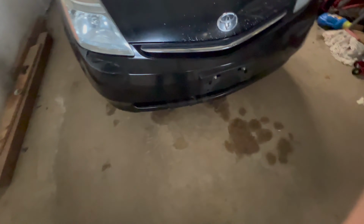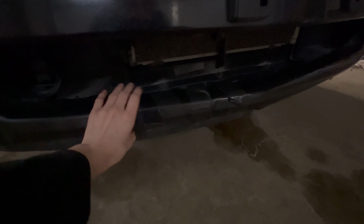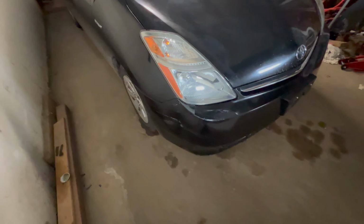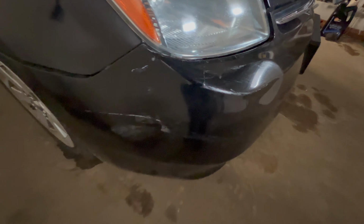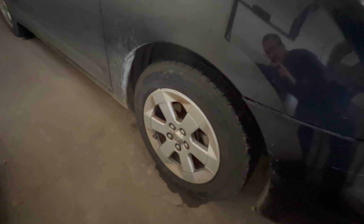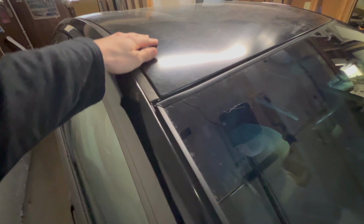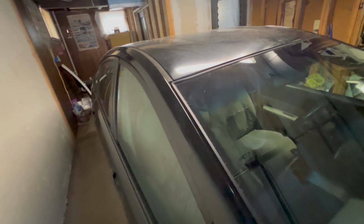Now, this does have a little bit of cosmetic damage. I don't know how to turn the light on my phone, but that's okay. I don't need no fancy car for what I need it for. It's got a little dent in here. It's got brand new tires. And they just put the new windshield in, and yeah, it looks like they painted it here and whatever, but it's going to be kind of like a parts farm car to run around.